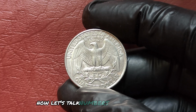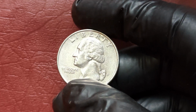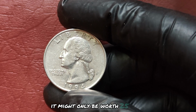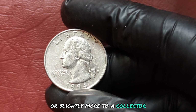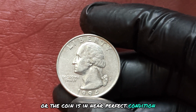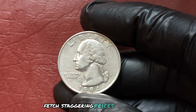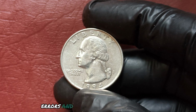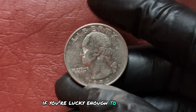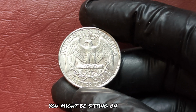Now, let's talk numbers. What makes some 1994 D quarters worth millions of dollars? For a regular, circulated 1994 D Washington quarter, it might only be worth 25 cents or slightly more to a collector. But in rare cases where there's a minting error or the coin is in near-perfect condition, the value skyrockets. Some auctions have seen quarters from the 1990s fetch staggering prices due to rarity, errors, and their MS-65 or MS-67 grades. If you're lucky enough to own one of these coins in such pristine condition or with an extraordinary error, you might be sitting on a fortune.